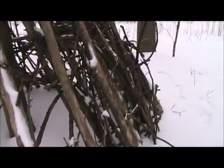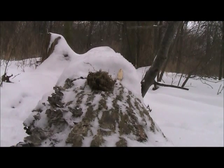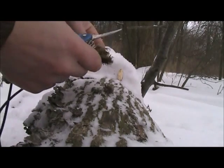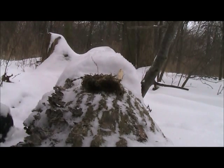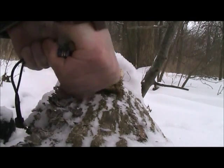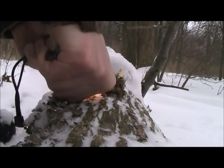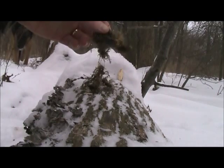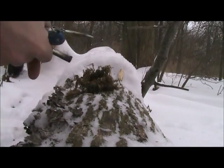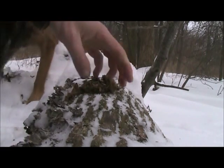There's actually a little bit of moss over here. I'm wondering if that'll work for a tinder. Only one way to find out, I guess. Might be a little too wet. It feels a little damp, but actually feels like if it were dry, it would go pretty good. I don't think I've ever tried this before. Yeah, it would go better if it was dry. This would be a very good tinder, I think. Yeah, it's a no-go, but it would be if I dried it. It's a hawk.